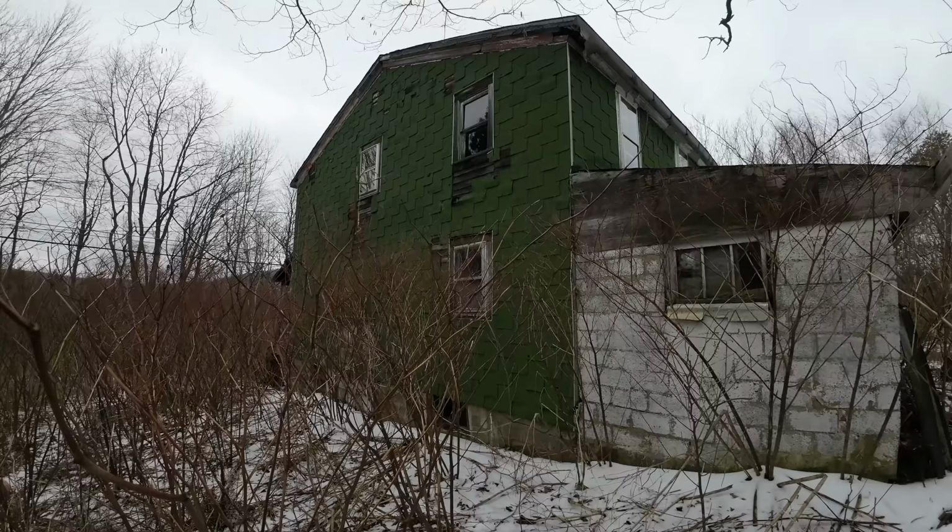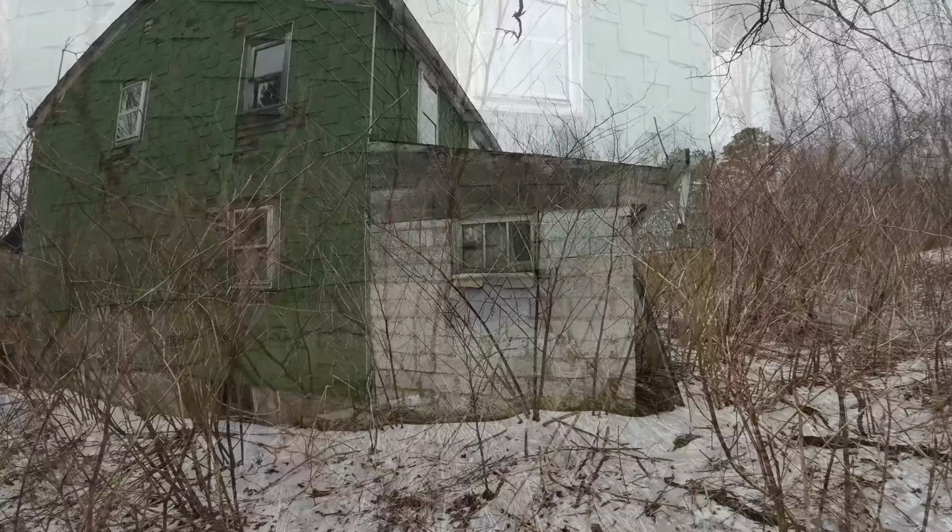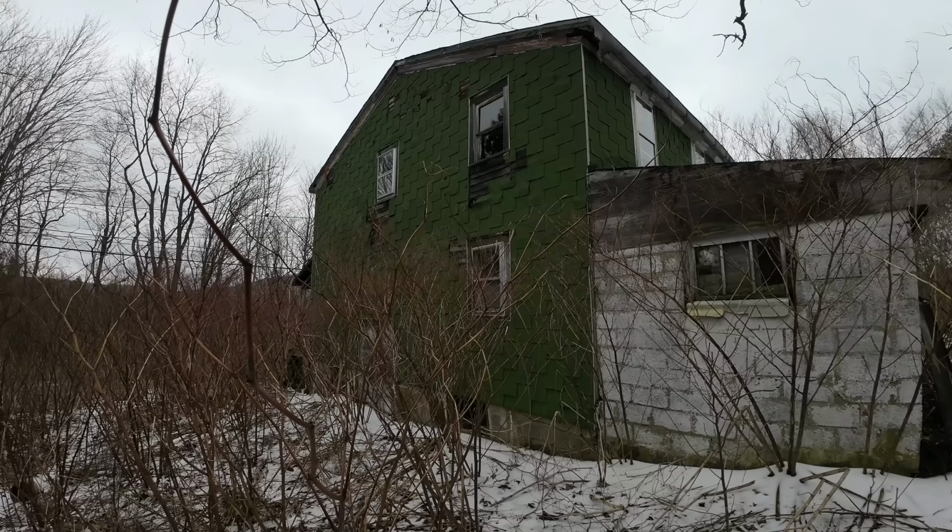Now from a distance, I thought that window was open. It's not. It is closed, it's just really dark. Basement windows are open, but I already confirmed the back door is pretty much wide open. And it's not posted, not gated, not signed, not purple painted. And again, we're not here to take anything, just to document.